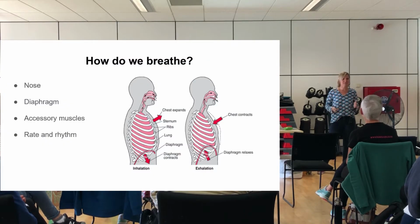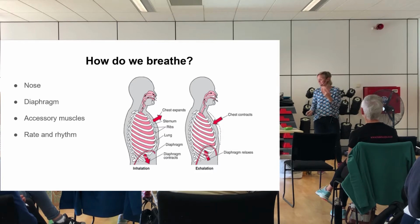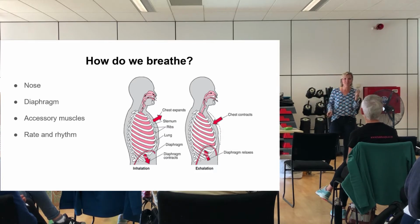So how do we breathe? Where are we meant to breathe from? What happens? Yep, nose. It always starts at the nose. Nose is so important. It's as silly to breathe through your mouth as it is to eat through your nose. Basically, that's what your nose is for. Your nose warms the air, it filters it, and moistens it, so by the time it gets into your lungs, it's just how it should be.